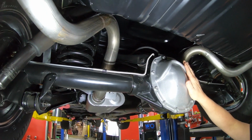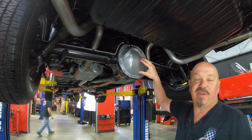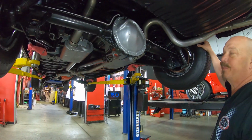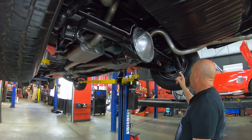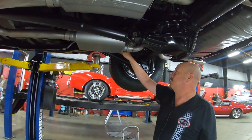Diff covers all painted up, looking sweet. It's a 12 bolt and right around a 355 gear. The guys rolled it over and counted it. You can see it is a Posi. The bushings look like they're fairly new. Parking brake cable looks new.